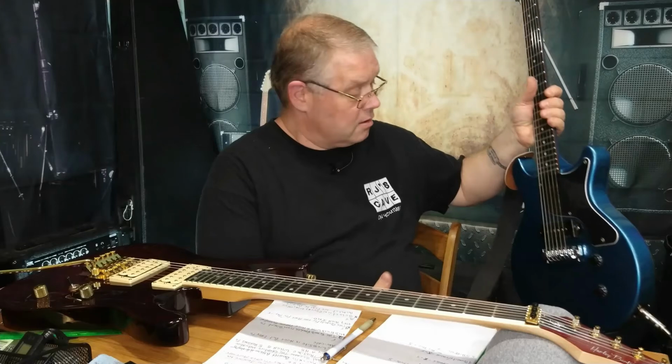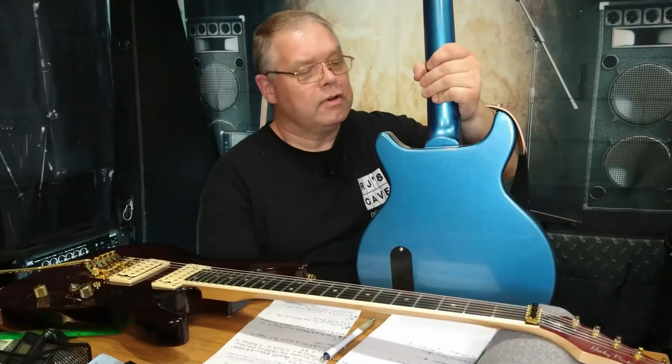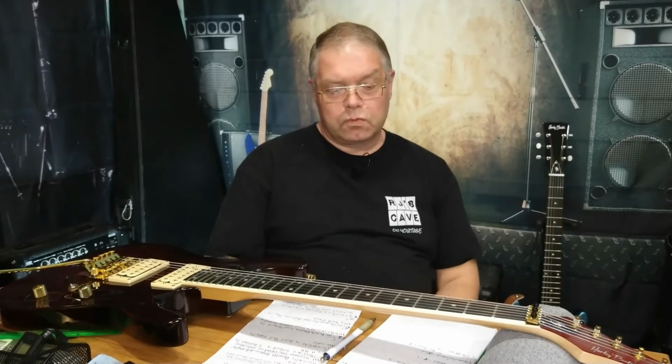And it's mahogany. Set neck, not neck through. I was going to say neck through. Set neck, mahogany construction. That's pretty much unheard of at this price point. So yes, the quality and the value are definitely there when you're buying Harley Benton.